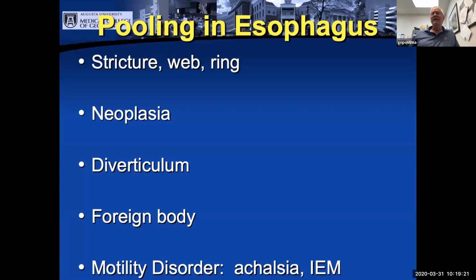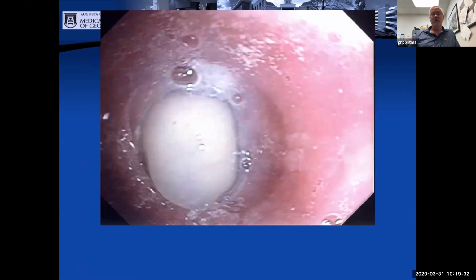So once again, pulling the esophagus, you have to explain it: strictures, webs, rings, cancers, tics, foreign body, or severe motility disorder. You can't blow it off, just like you can't blow it off in the piriforms.